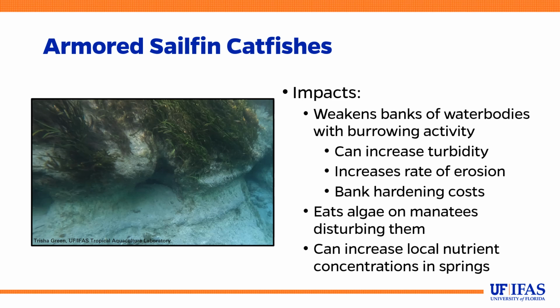Armored sailfin catfishes have been seen eating algae off of manatees. This appears to disturb the manatees because they roll around trying to get the fish off. Additionally, they can increase local nutrient concentrations in springs due to their high amount of waste elimination. Armored sailfin catfishes were introduced in various locations throughout Florida, through the aquarium trade, released into the wild, and escaped from aquaculture ponds in South Florida during storm events that caused flooding.